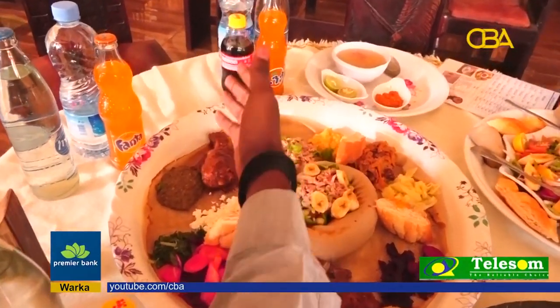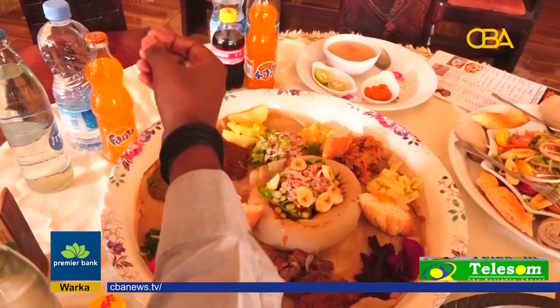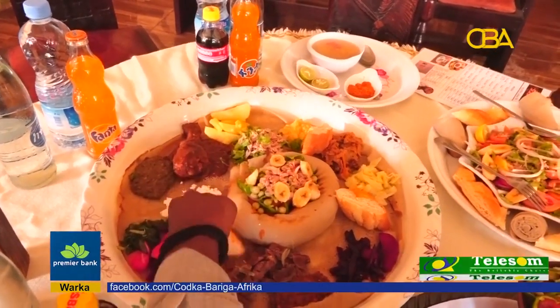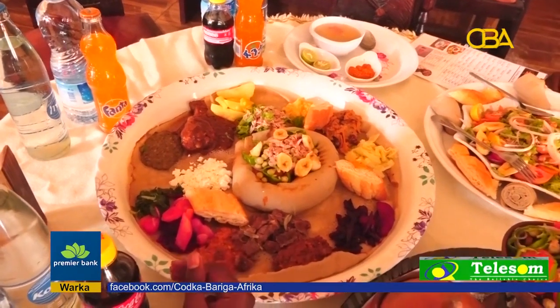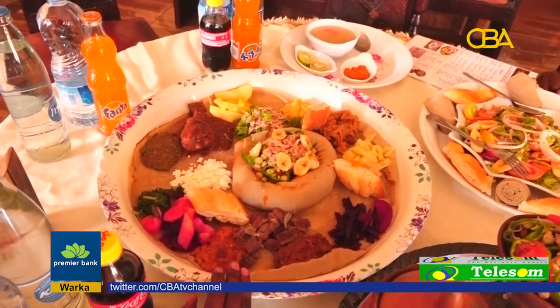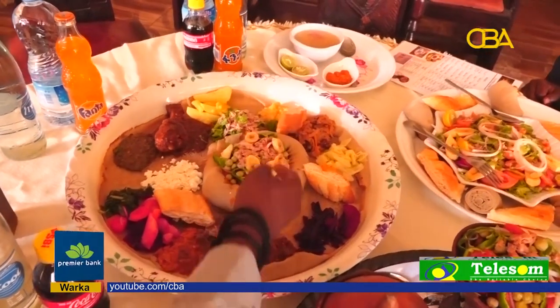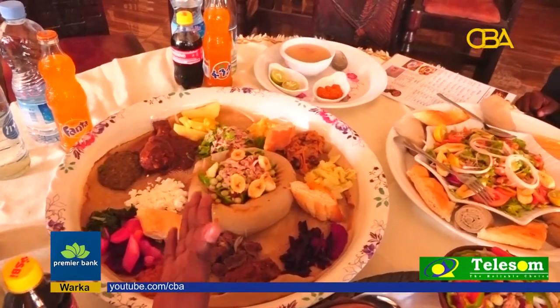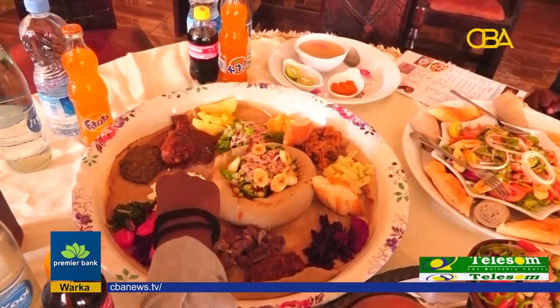We have different types of fruits, also vegetables. For example, here we have potato, we have chicken, we have lentil. Also here, in Amharic, it's known as Aib. It's made from the cow. And here we have different types of meats and vegetables. And also, if you need, you can get this with injera by default. Sometimes it comes with bread.